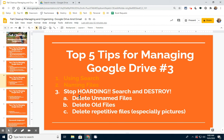Tip number 3, stop hoarding stuff. That thing that you created 5 years ago, you're never going to need it. So stop hoarding. We're going to search and destroy. And one of the key factors to search and destroy old junk in my Google Drive is if I didn't put a name on it, it's probably not important, right?